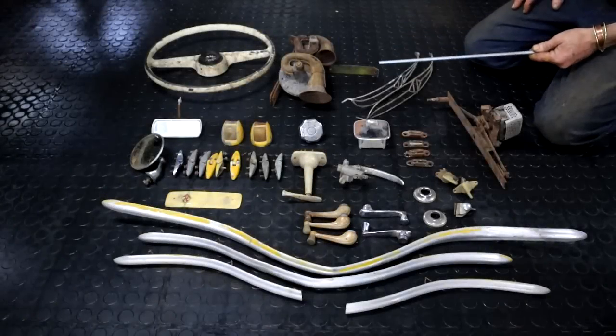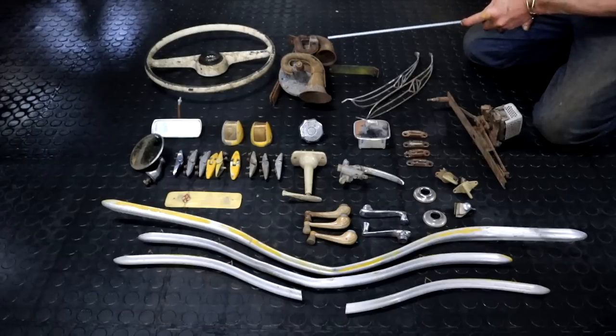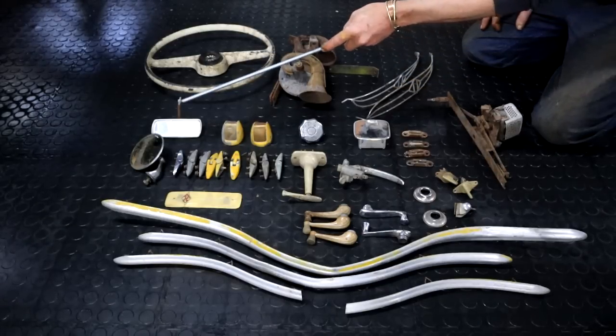And here's a whole collection of important tiny treasures. Got the original steering wheel. I've got these two old horns. I still have to find out if they work. Very happy to have these. They are the grills for the air intakes by the back fenders. Rear view mirror, side mirror.